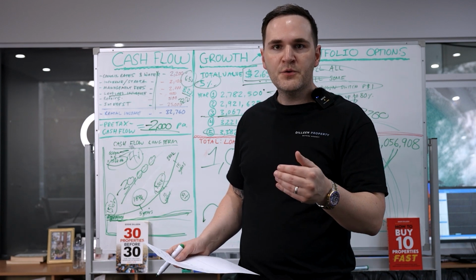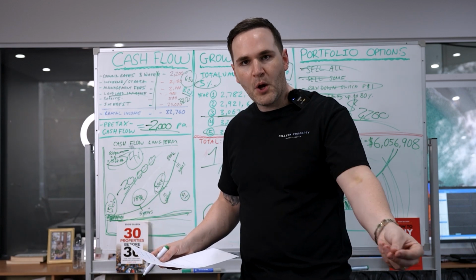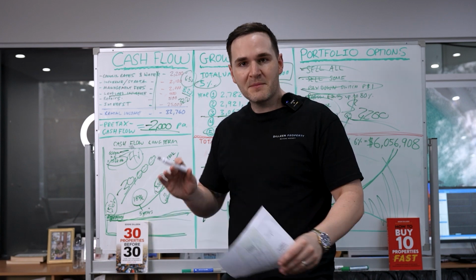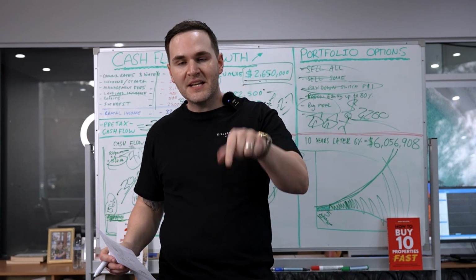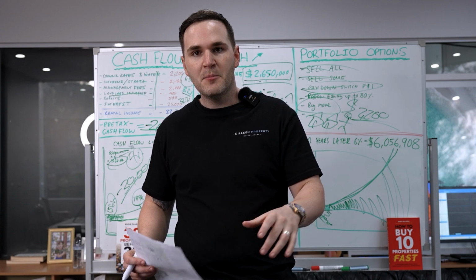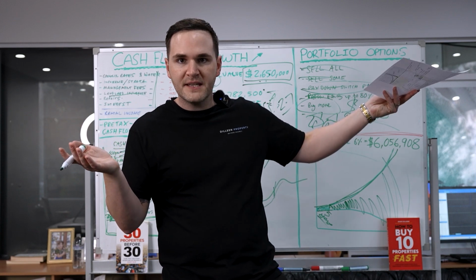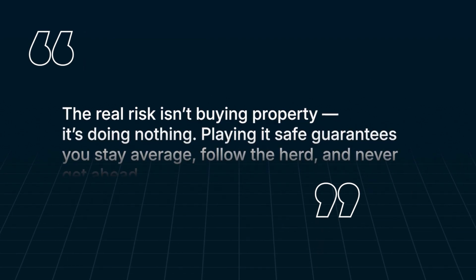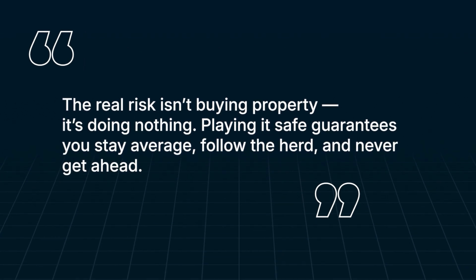So for those who are too risk averse, fortune favors the bold, right? The richest and most wealthy people on the planet take calculated risks. But to me, this strategy is not risky at all. To me, it is more risky sitting on the sidelines and doing absolutely nothing, because the person that started with this scenario only had 150K in a bank, which over 5 years would barely be worth anything, and you always spend the money. By not buying property, it is risky. By not taking action, it is very, very risky, because all you're doing is guaranteeing that you're going to be average and following the herd, and you're not going to get ahead. Taking no action is a risk.